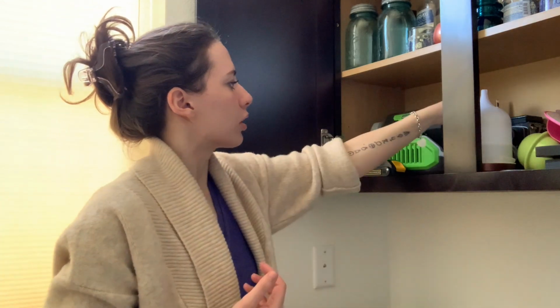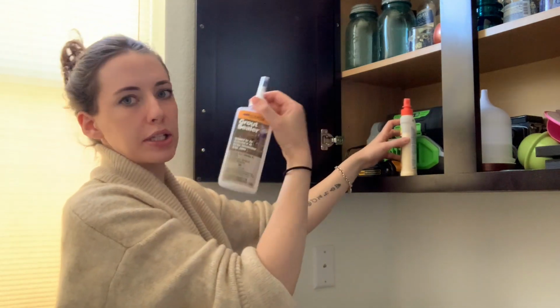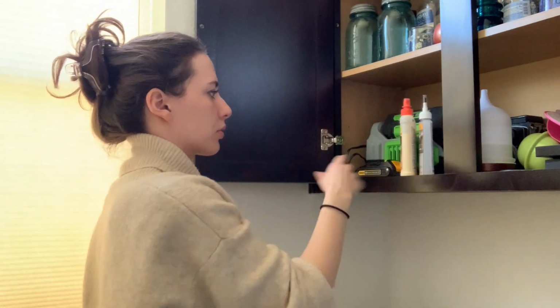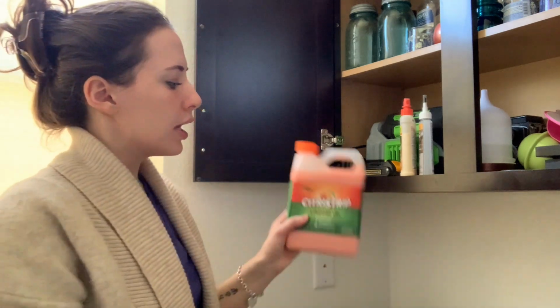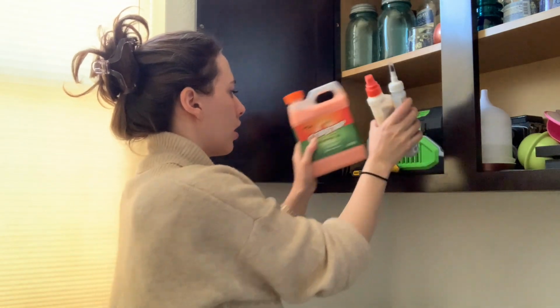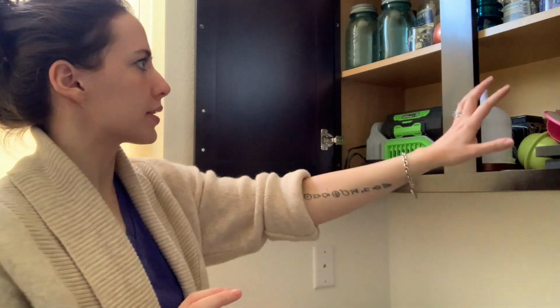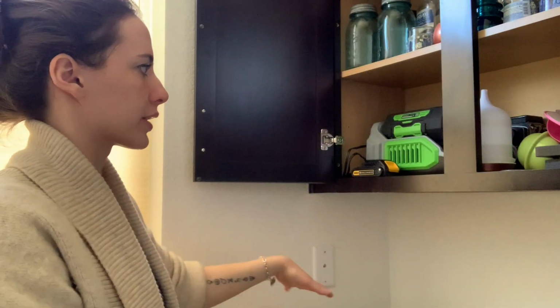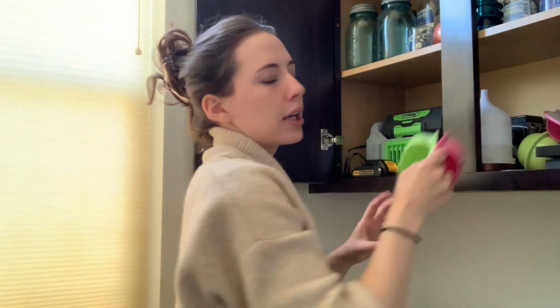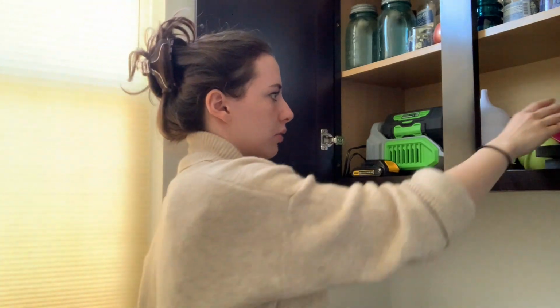They're both batteries, so they can't be in the garage in the summer or winter because it's too hot or too cold. Wood glue also needs to be temperature controlled. And then grout sealer, I assume also needs to be temperature controlled because that's my husband's stuff. Citrus strip I wanted to put in that drawer, but it's a little bit too tall. So all of this is gonna stay here. I think eventually what I want to do is have bins here for this type of stuff that has to stay indoors.